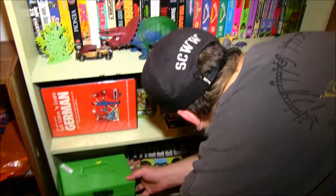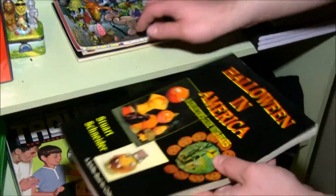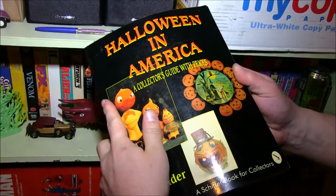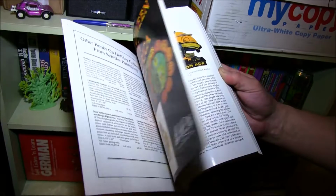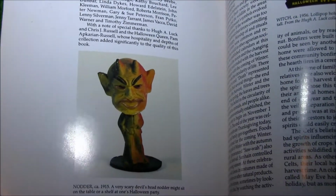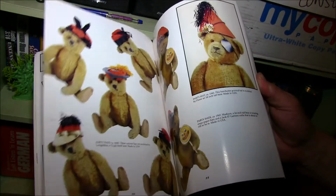Yeah, that's our crap. And maybe a couple more things I want to show off. Found a great collector's guide to early Halloween collectibles. I know this will be helpful. Look at that otter from 1915. How cool is that? This definitely could be helpful in the future. I have a bunch of old Ben Cooper masks.